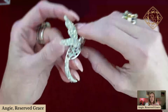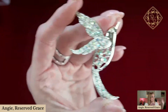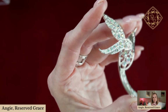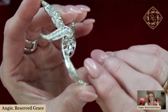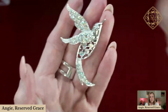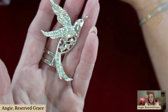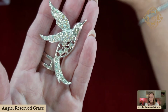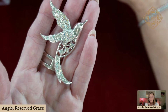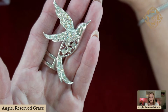Let me move out of the way. This is another one of those. Getting a little washed out with a lot of light here. Let's add more light. You take that down just a little bit and see if we can get all of the aurora borealis on this one. What I should have done. Okay.